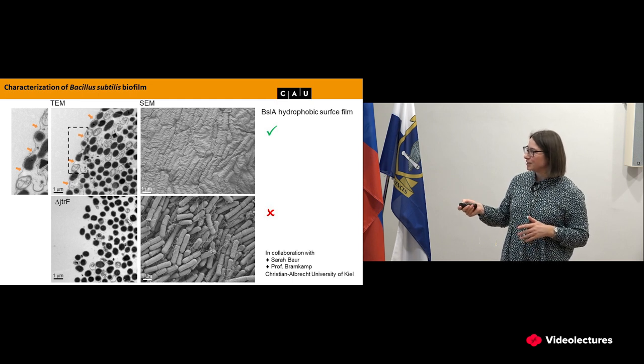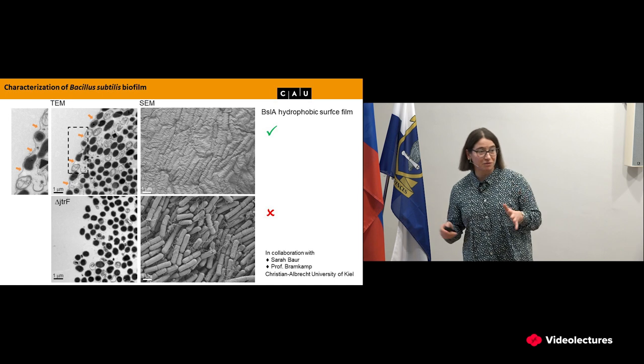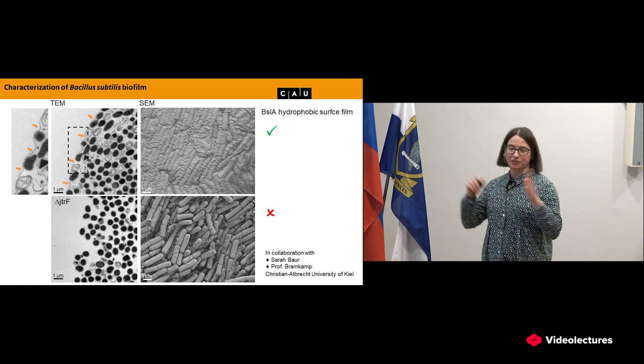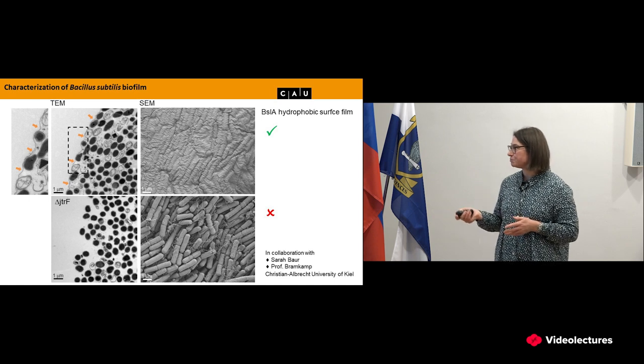And so the mutant that he produced didn't have this layer, so it's missing in both transmission and in scanning. I always try to use more than one method, also with EM, to be sure that it's not an artifact, because there are always artifacts.